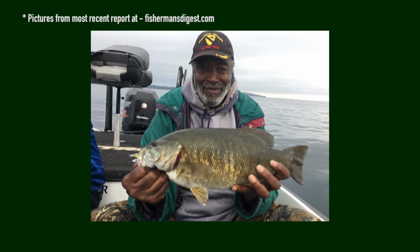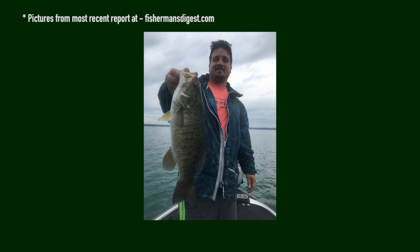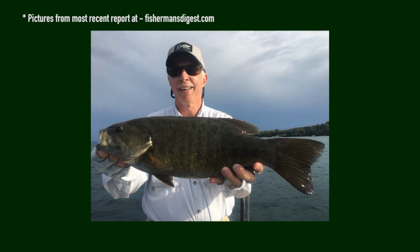Wind is going to be your biggest enemy there, because you're going to have boat control. These fish right now are holding relatively deep, 30 to 40 feet down. That's a classic northern Michigan late fall pattern, is those fish will set up on deep breaks accessible to shallow water where you have a real steep ledge, and a lot of times you'll find those fish on the deep side of that ledge unless they're up actively feeding.